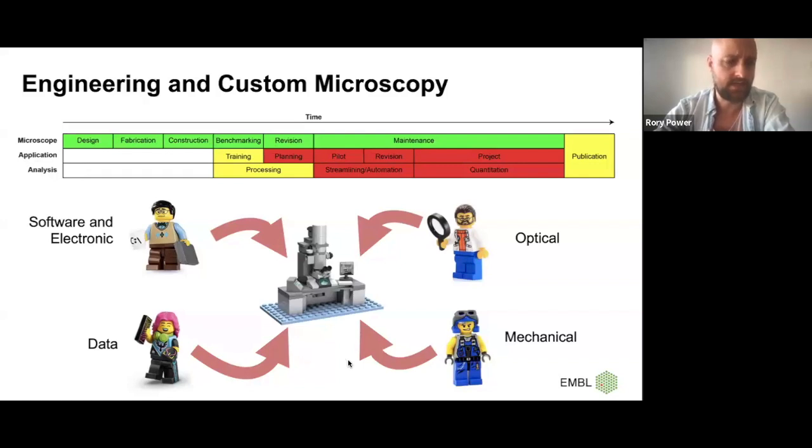So the design of microscopes, having parts made with our workshops, construction, alignment, and into cycles of revision and maintenance eventually. I'm sure most people are pretty aware of this, but this encompasses all these areas of engineering with which I'm, to a greater or lesser degree, vaguely competent. So it's quite a lot of things to cover, but that's essentially what I am doing.